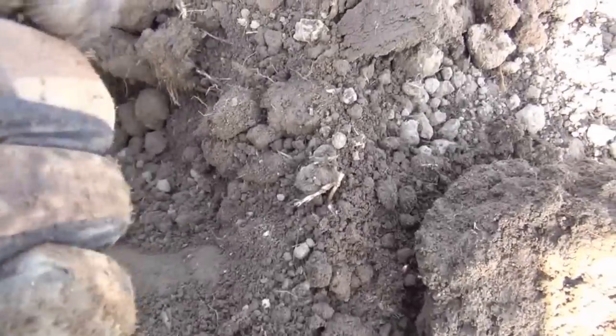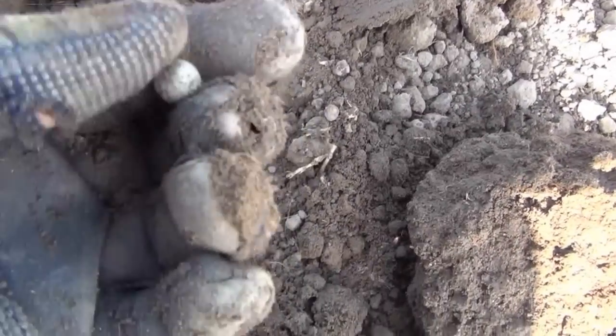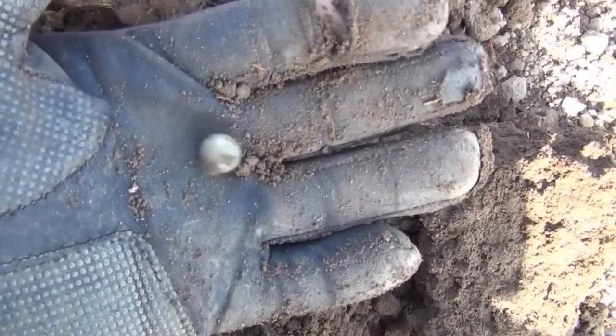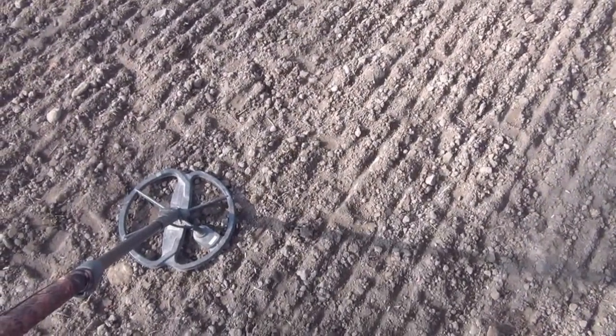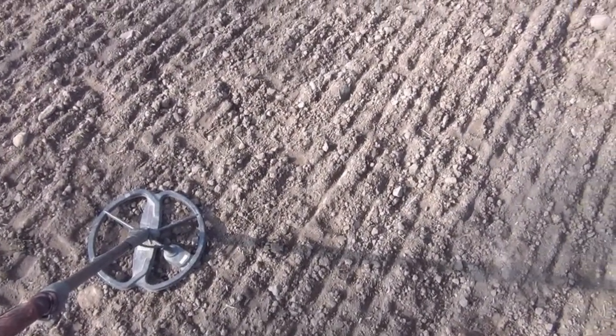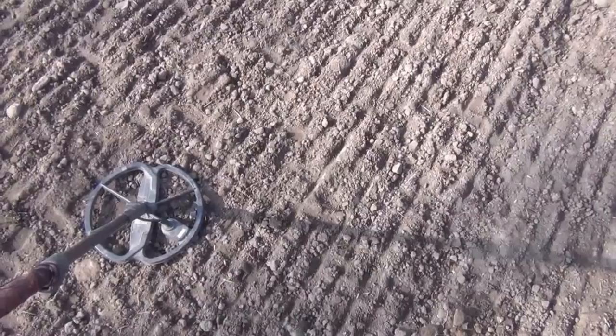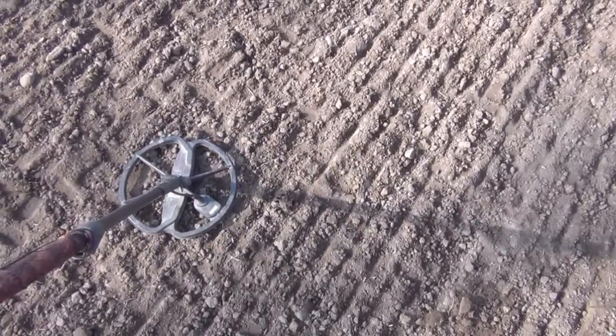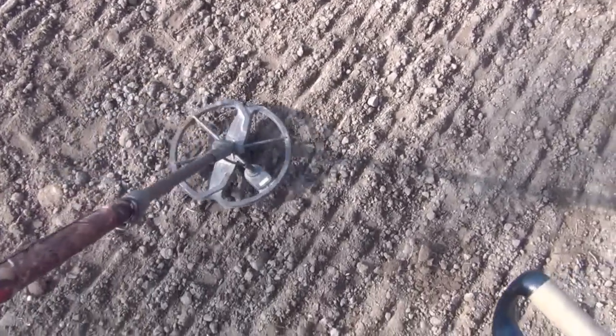Well, it's another musket ball. A little tiny one. Done fairly well on musket balls this morning. Not so good on coins though, unfortunately. This is probably going to be my last dig of the day. The world's starting to wake up now and I've got to get home. This is reading a nice 12:41.